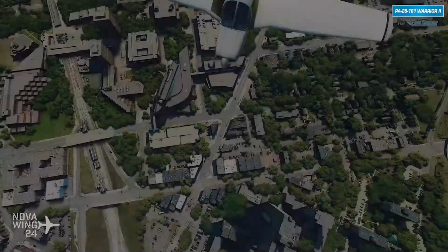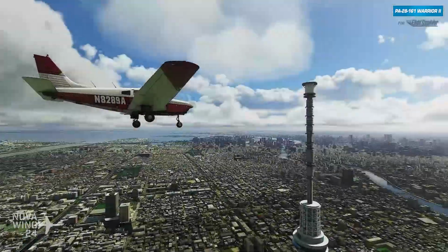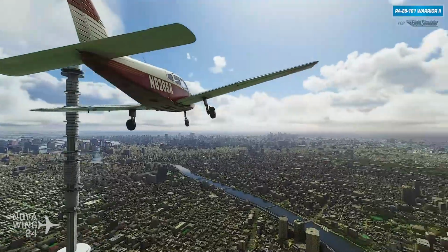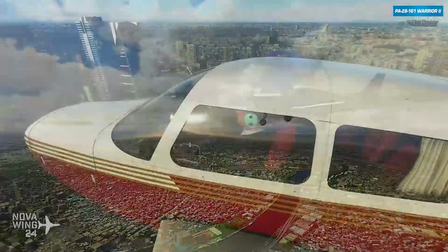Fully compatible with VR and created with VR in mind as well. Custom coding of the fuel system, electrical system, and all the usual highly detailed sound setup that comes with this aircraft from the team at Just Flight.